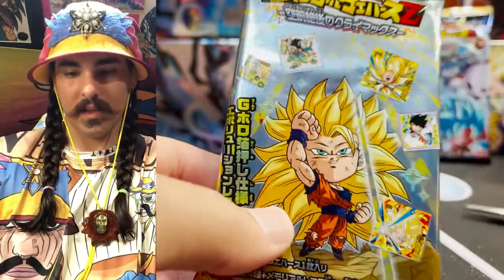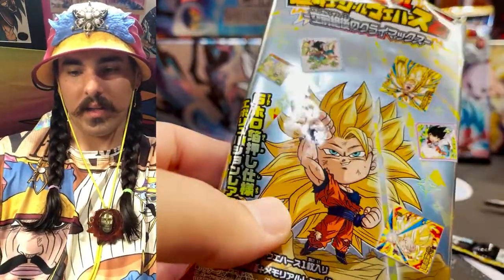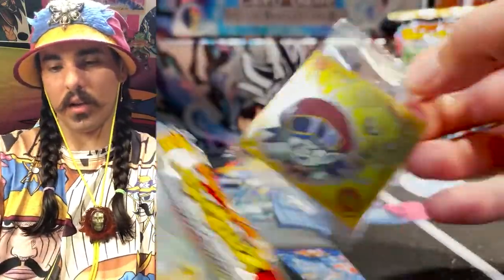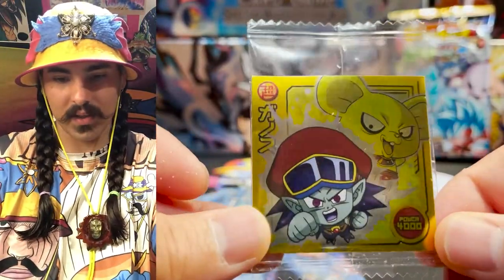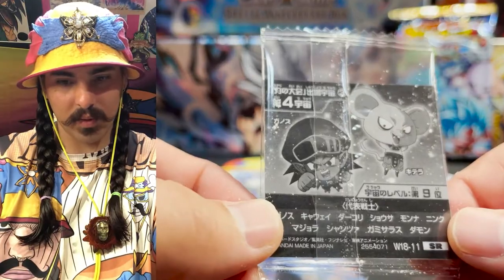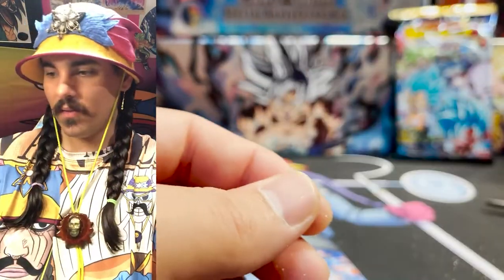And our next slice has the SS3 Goku art on it. SS3 Dragon Fist Goku punching his way through the universe. These are the vanilla, not the chocolate versions. Yo, here is our boy, I think this is Genos. Universe 2, maybe? I don't remember. Maybe Universe 4, that's why it says 4. Yeah, I think it's Universe 4. Genos. Very cool.